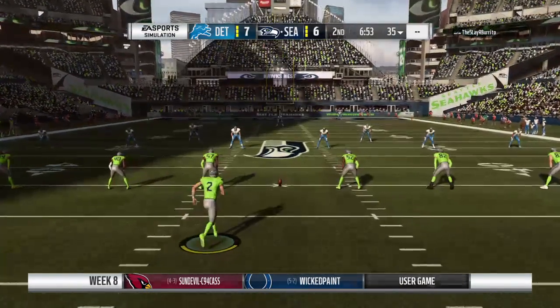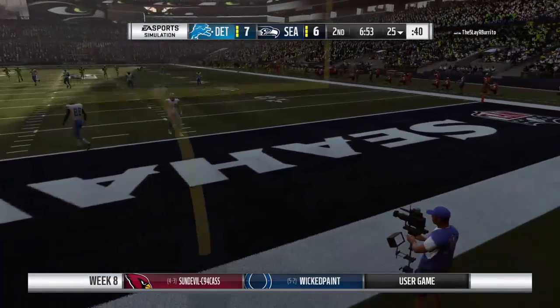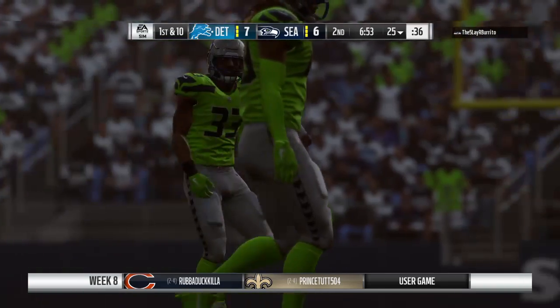So they throw the pick 6. They'll get another shot at it now as this one's in the air. And Detroit getting set to go now.